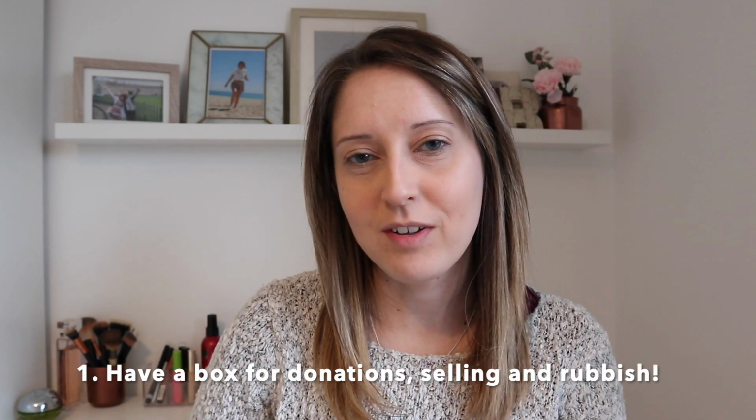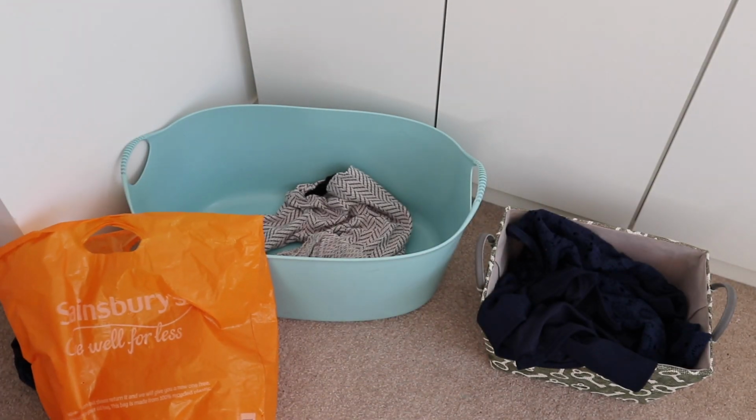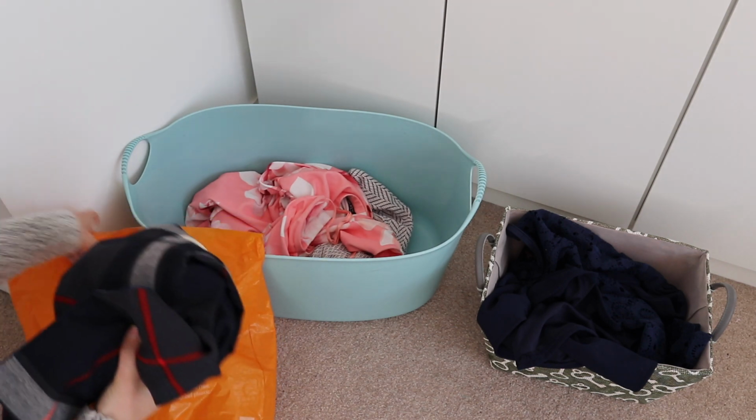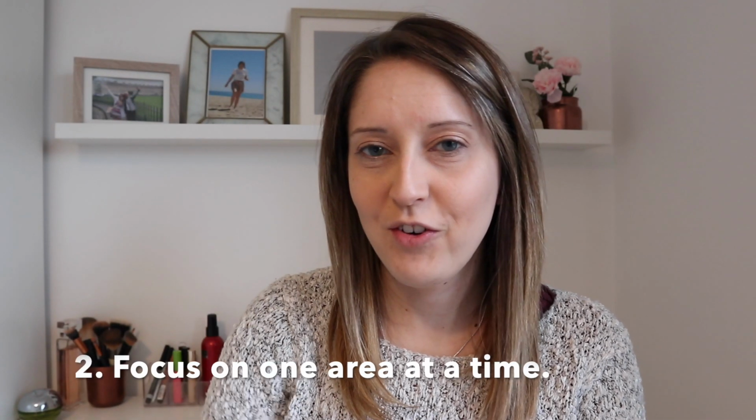The first thing is to have 3 boxes, or 2 boxes and a bag, when you are decluttering. So you'll have one for donate, one for selling, and a rubbish bag for your trash. That means that you have straight away got 3 organised sections that you can put items into. It just means that when you finish a section you can stop exactly where you are and you won't have a mess. It'll all be tidied into those 3 categories, and the stuff that you're keeping you can put back.